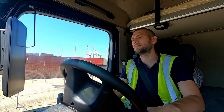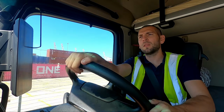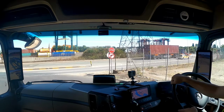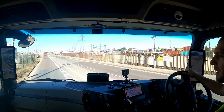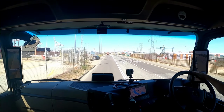We've got to go back around to the gate where we came in, and then that will tell us to go down to the transfer 1 allocation point. Level crossings down so we can go straight out. We have to go left as well, but we were going left anyway.